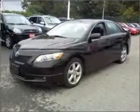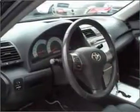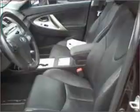Presenting the 2007 Toyota Camry. If you're looking for an automobile with great attributes, look no further. With an efficient four-cylinder engine connected to a smooth shifting five-speed automatic transmission, premium wheels give a more luxurious look. You will appreciate the safety feature of anti-lock brakes.